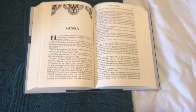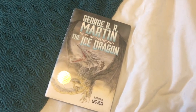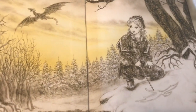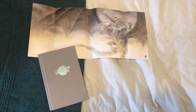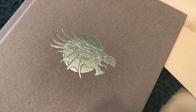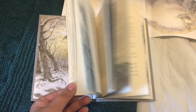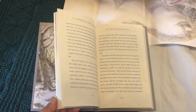It looks so nice. I also own a copy of The Ice Dragon, which is George R. R. Martin's children's book that goes along with the Song of Ice and Fire series, not directly, but it takes place a couple centuries before the events of Game of Thrones. Obviously about an ice dragon and a girl, and it's just beautifully illustrated. I really did enjoy this children's book. It was a nice, fun addition to the world.